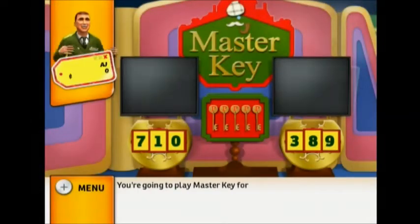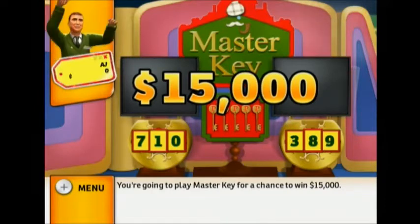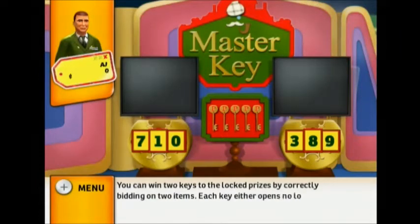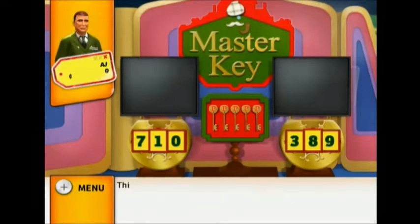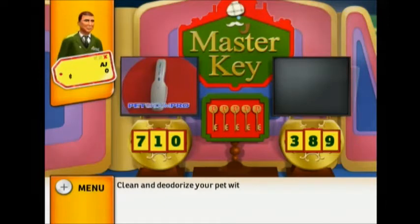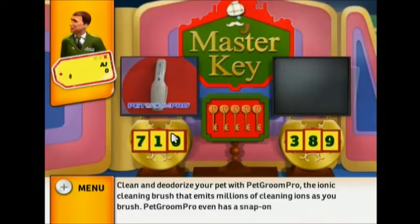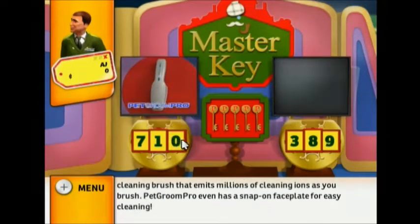You're going to play Master Key for a chance to win $15,000. You can win two keys to the lock prizes by correctly bidding on two items. Each key either opens no locks, one lock, or all locks. This is the first item you'll bid on. Clean and deodorize your pet with Pet Groom Pro, the ionic cleaning brush that emits millions of cleaning ions as you brush. Pet Groom Pro even has a snap-off faceplate for easy cleaning.